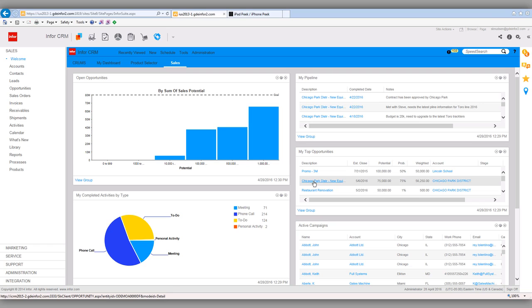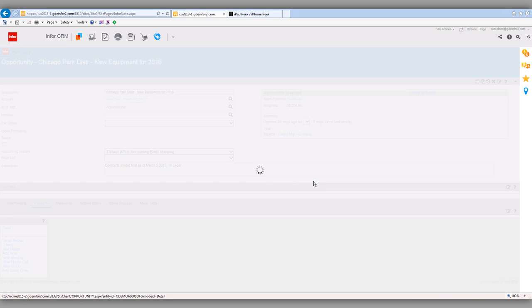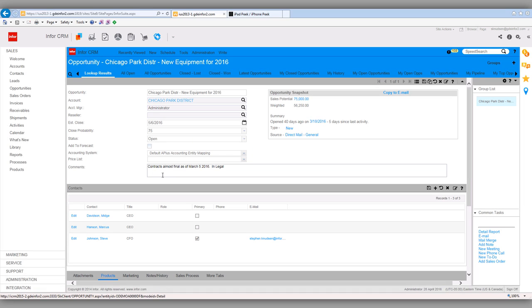Now, from here, if I do want to see the detail on this opportunity, I want to work this thing. I want to see what's going on here and what the detail is behind it. So when I go into the opportunity, this is all my activities, all my phone calls, all my meetings, and kind of a history, kind of a storybook of this opportunity. And you might look at it as a 360-degree view of this opportunity for this account.